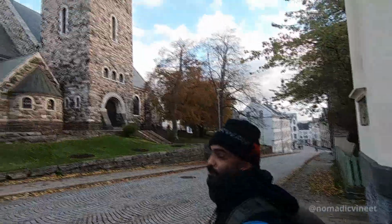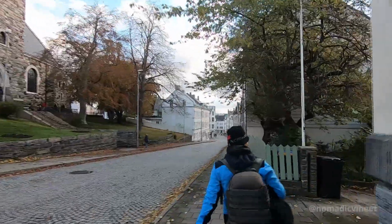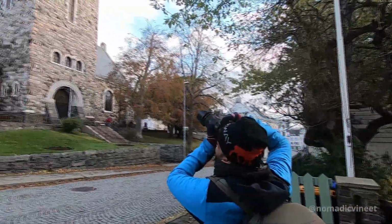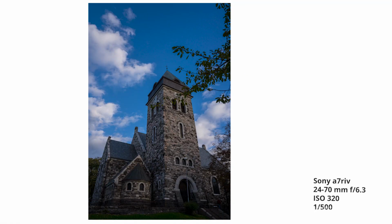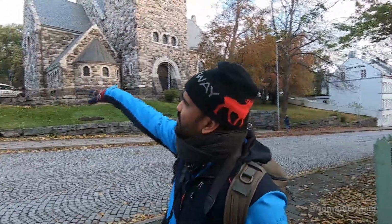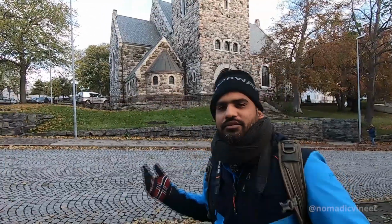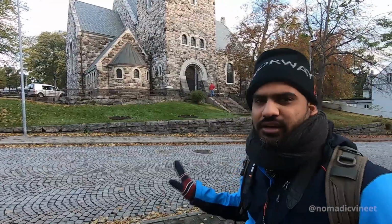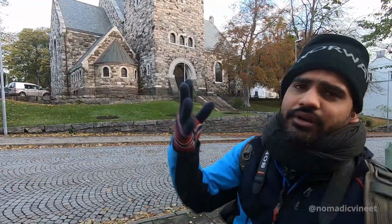So guys, while walking I found this beautiful church in Alesund, and I want to click one more picture here. I think I like this photo. This is really nice. Just a small tip here: the only problem was this pole. So I came a bit forward. When you see something like this in your picture, you can just move a bit forward or try a different angle. And now I don't have this pole and I have a picture without it.